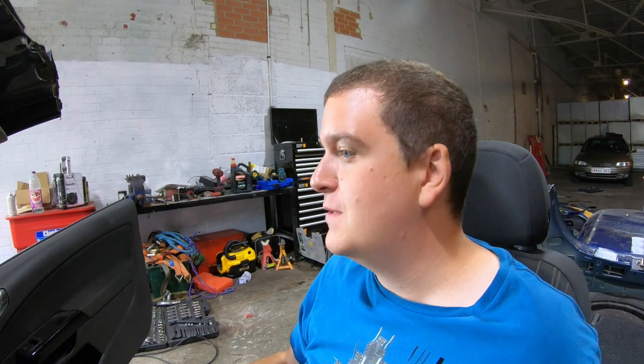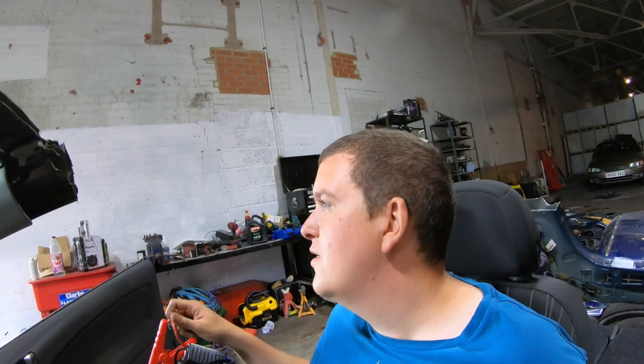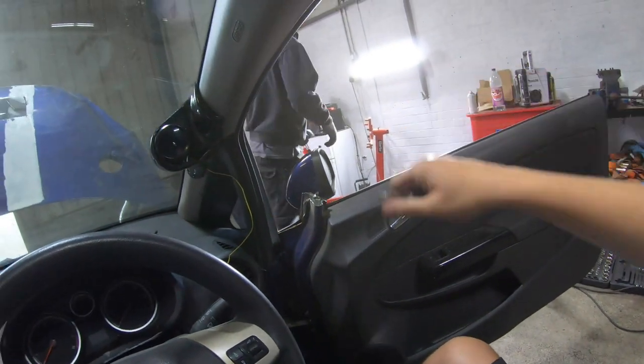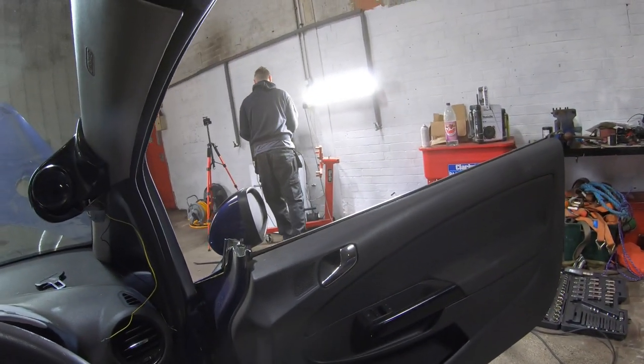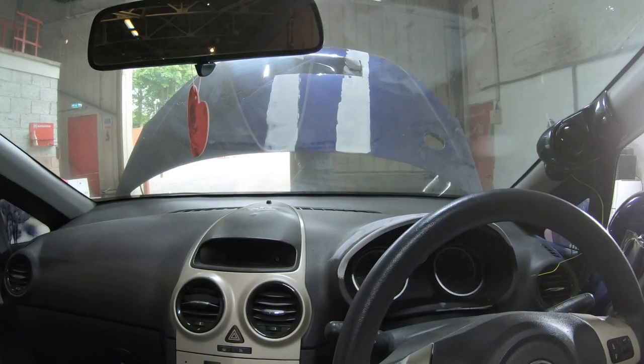I bet it won't start. Okay, so let's see if it's... You say, bet it won't start. It might start. It won't start. I was expecting it to either fire or not turn over, but it kind of turned over. It might not have been quick enough. It was on charge. I was just a bit late last time putting the leads on.